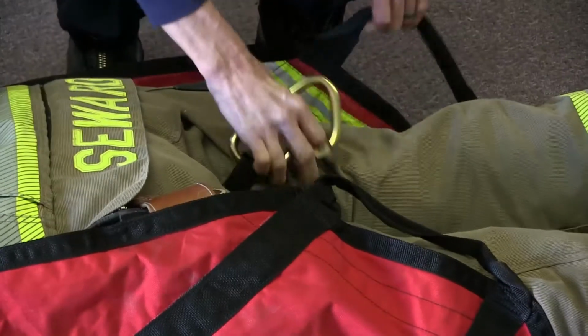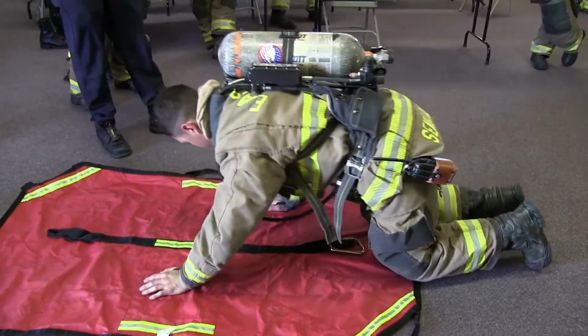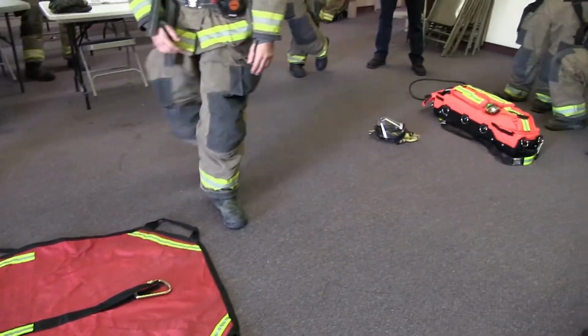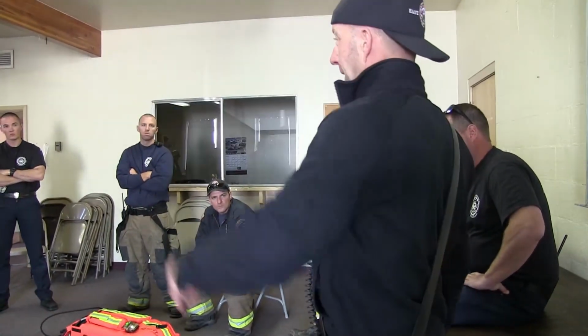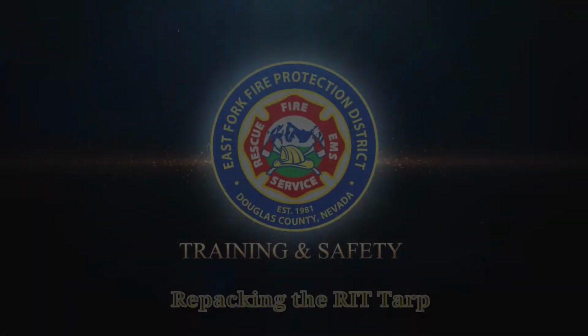And if we're putting that on top of them, are we strapping that down also, or are we just laying it on top of it? When we were doing this up in Reno, anytime we were taking that RIT pack as our primary air, we were removing his pack. Okay, and then just put it. To give you some additional room for the pack.